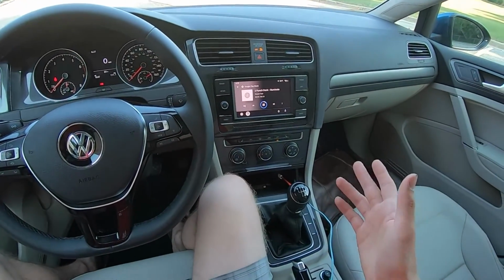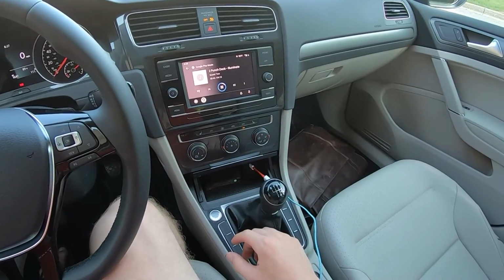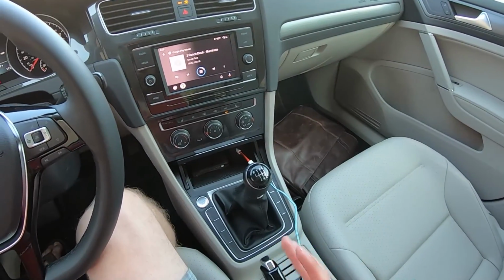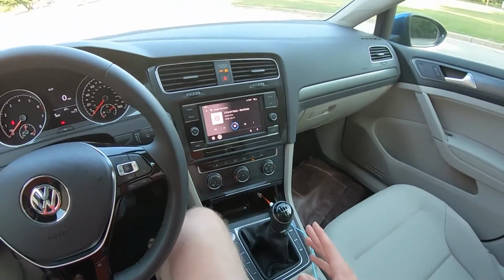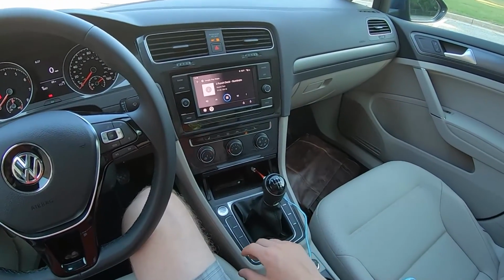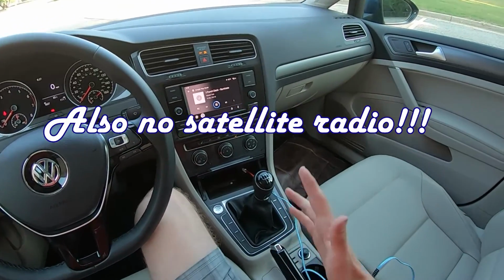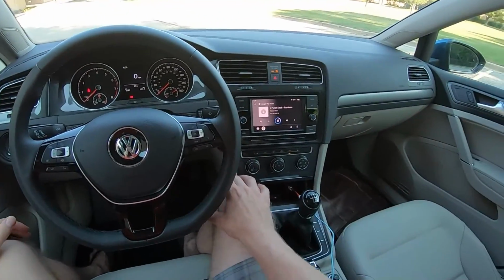For audio inputs in the 2020 Golf, you have your standard AM, FM, as well as a USB-C port, singular USB-C, Bluetooth, Android Auto, Apple CarPlay support, and an SD card slot. So what are you missing? Well, you don't have a 3.5mm auxiliary input jack. You also don't have any sort of CD player. You can see where it used to go in previous Golfs right here, but no longer. So not a huge surprise. A lot of those are going away in cars these days, but still worth noting.